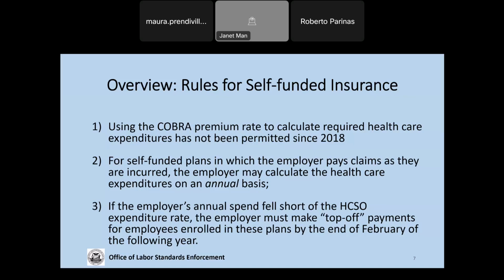Number two, for the types of self-funded plans in which the employer pays claims as they are incurred on a rolling basis, the calculation is done on an annual basis, compared to a traditional or fully funded health plan, where the calculation is done on a quarterly basis.